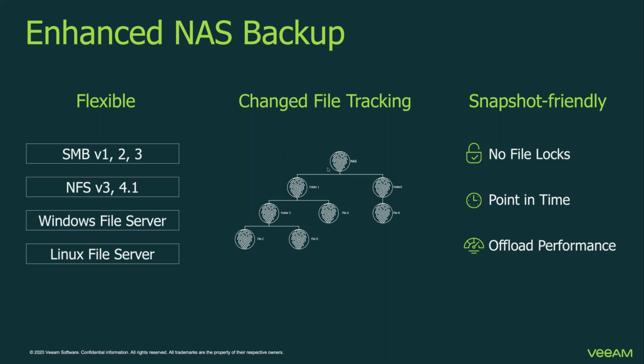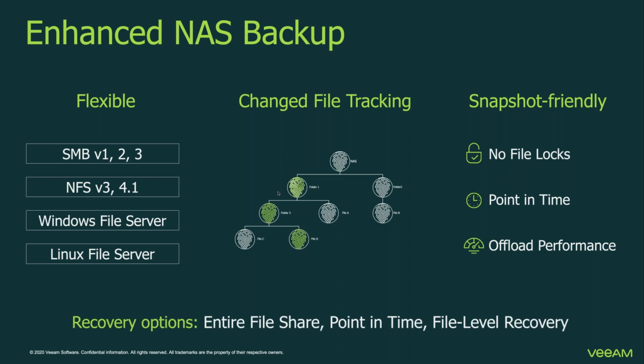And we talked about snapshot friendly. So certainly with the VPSA, we can integrate with their snapshot technology so that we can eliminate those object locks and progress with the backup faster and take it offline. And lastly is the restorability, right? We want to be able to certainly restore the entire file share, but what about doing a point in time, right? So if there was a ransomware attack or a failure and you need to go back to a particular point in time, we give you that ability. And certainly the file level recoverability, which was not available prior to this.